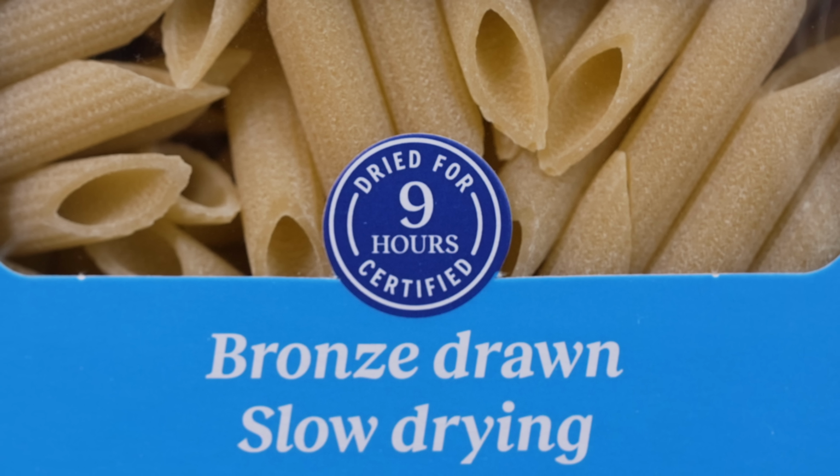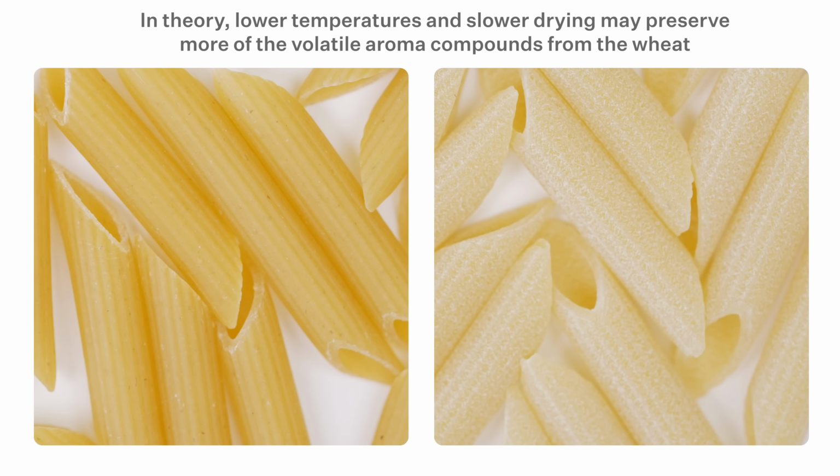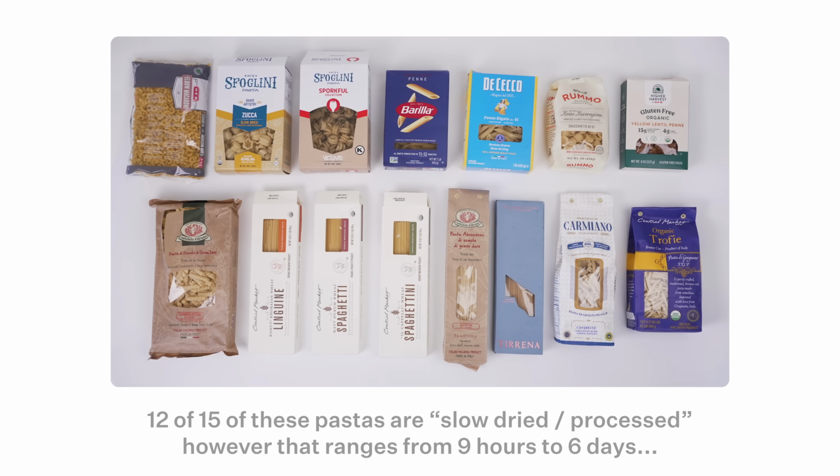And as you can guess, the slower extrusion and drying process makes for a more expensive product. Slow drying proponents claim that more of the durum wheat flavor is preserved since that pasta is not exposed to higher heat. Now, the problem is slow drying or slow processing is not exactly a regulated term, so it's hard to know exactly what's going on there.